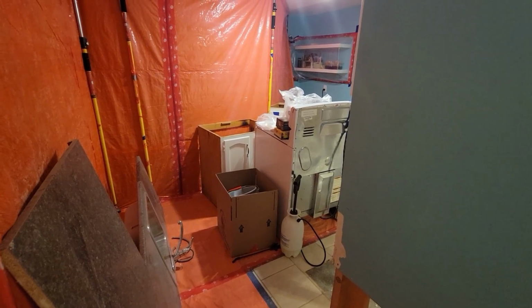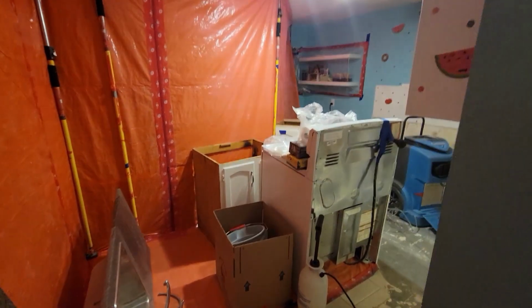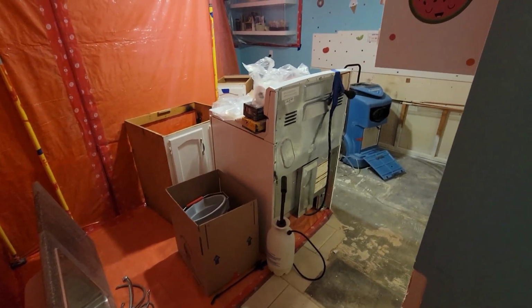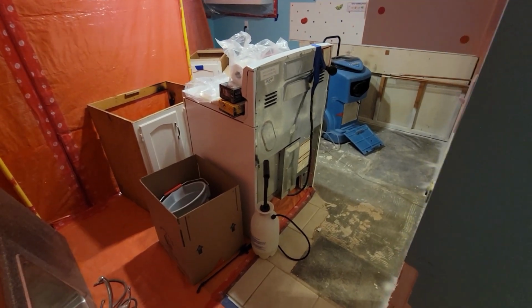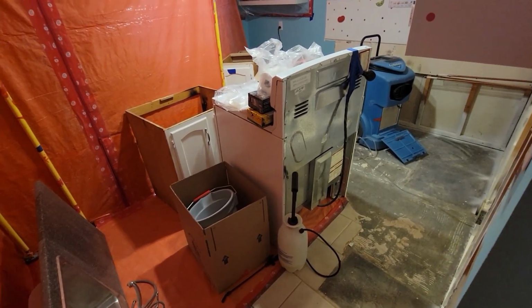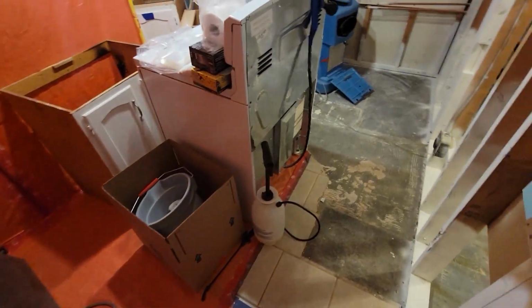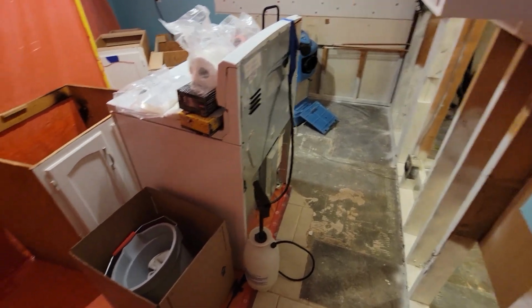Okay, friends, hopefully you can hear me over the sound of these big dehumidifiers in here. They're just trying to take the moisture out of the basement right now because of all of the water that was down here. So those have been running for the last week and a half. Okay, so this is my kitchen. I'll try and find a picture that I can insert and just show you what the kitchen looked like beforehand.